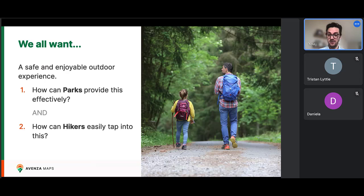The project I'm going to be talking to you about is founded on the simple principle that we all want to have a safe and enjoyable outdoor experience. Parks and other recreational spaces are always wanting to find ways to effectively provide this to visitors, while the visitors always want a quick and easy way to tap into this that won't get in the way or hinder their enjoyment of why they're there in the first place.